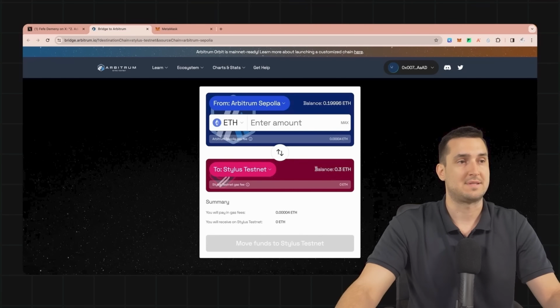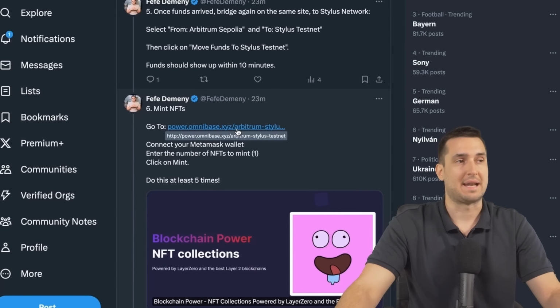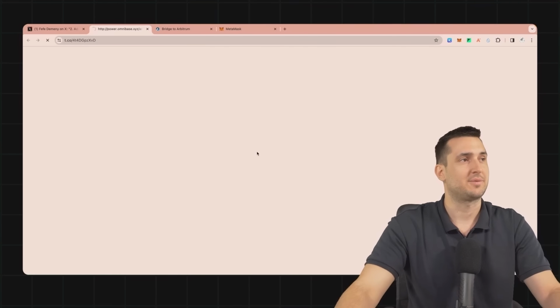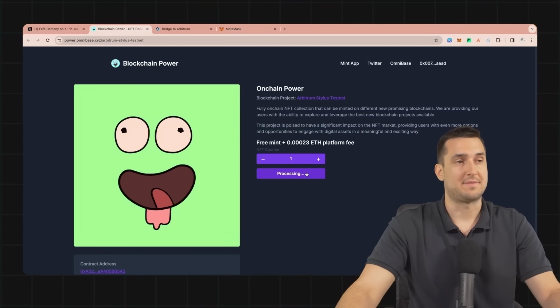So we have 0.3 Stylus testnet ETH. We can go into the next task. Scroll down, we gotta mint our NFT. So we're gonna click on the link here. We are going to connect our wallet. We're gonna click on switch chain, and we're gonna mint at least one NFT here.